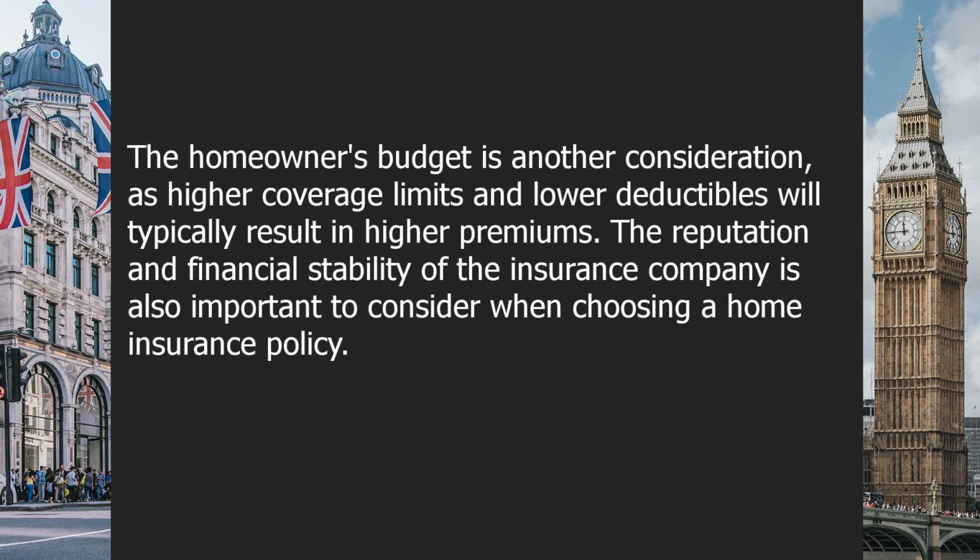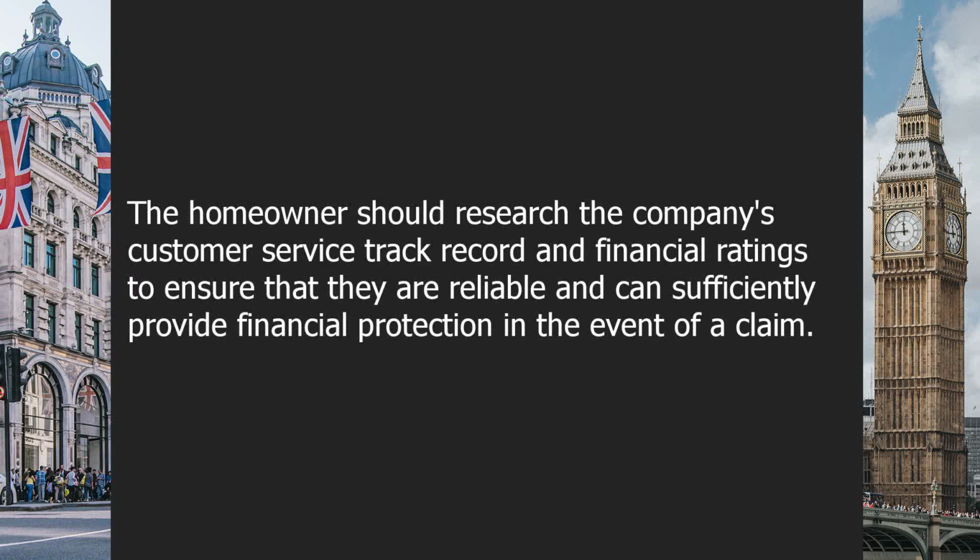The reputation and financial stability of the insurance company is also important to consider when choosing a home insurance policy. The homeowner should research the company's customer service track record and financial ratings to ensure that they are reliable and can sufficiently provide financial protection in the event of a claim.